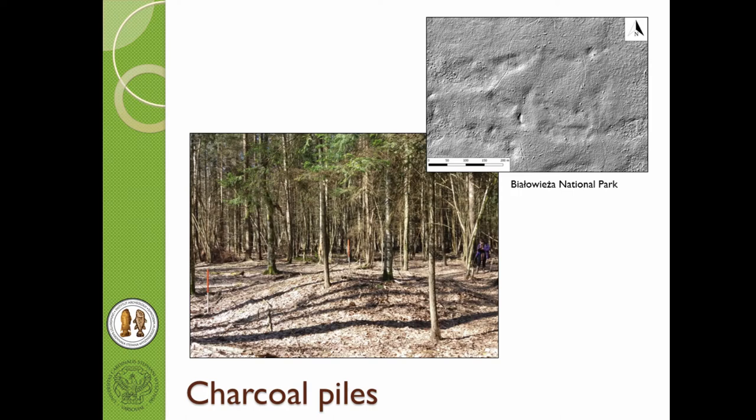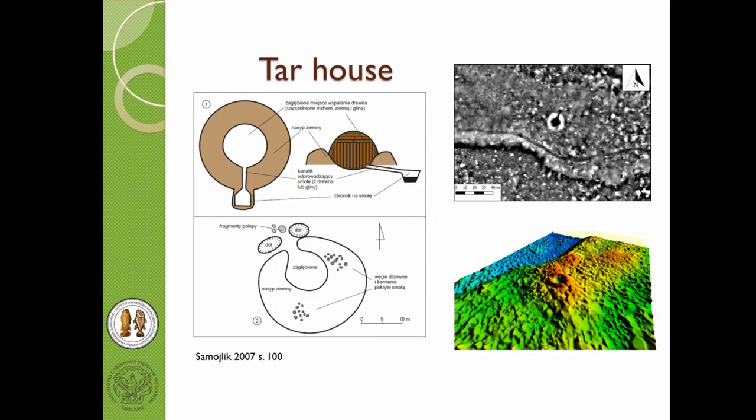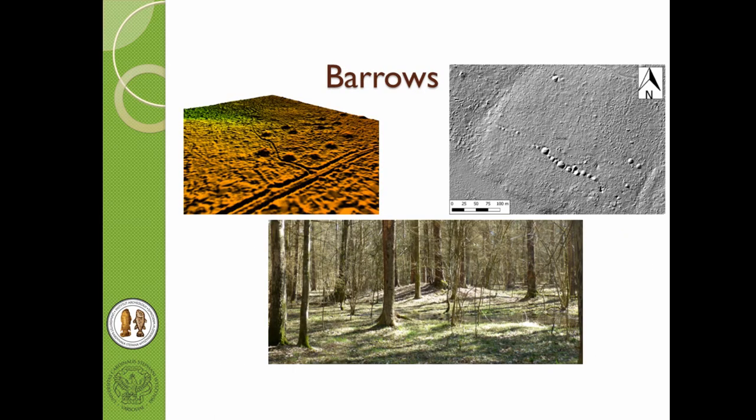So this shows that we are able to spot many interesting features which are mainly absent in other forests in Poland. And here we have the example of tar houses, which are very interesting objects, and most of them were known before the introduction of the LIDAR data, because they are very characteristic and it's quite easy to find them in the field. And some of them are really impressive.